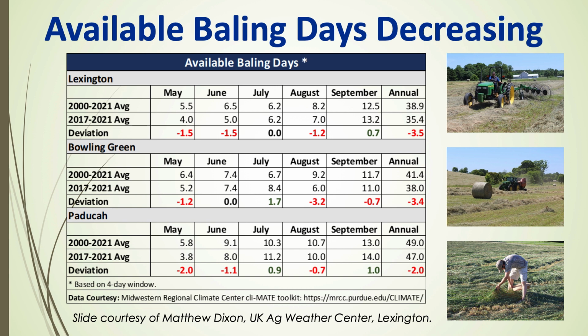So this was a very interesting thing that Matthew put together. This is baling days. What a baling day is: 3 good curing days, and the 4th day is a baling day. That's how he figures this with his weather data. And this is what he found.